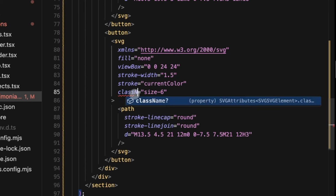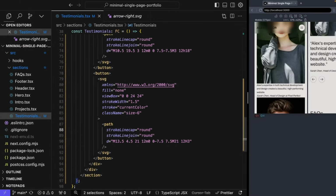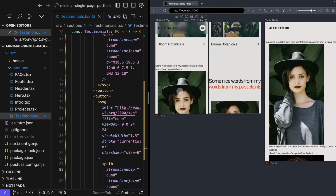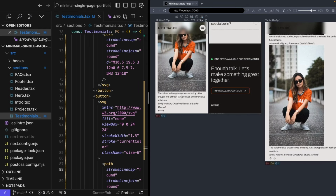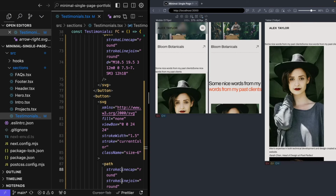So I'm going to make the same updates to the second SVG, where I'm going to change all of the dashed attributes to their camel case equivalents. After that, let's just go ahead and pull out our browser for a second and look at all of the content that we have here, just to make sure that all of our content is on the screen. So I am seeing all those. I'm also seeing my arrows show up here at the bottom. So it looks like we have all the content we need for this testimonial section.